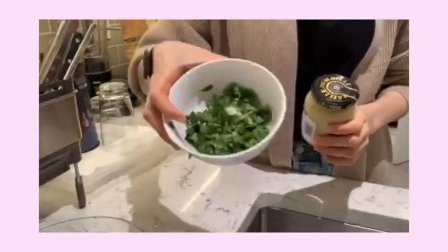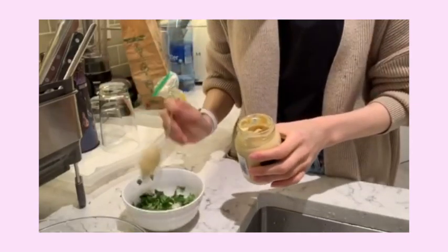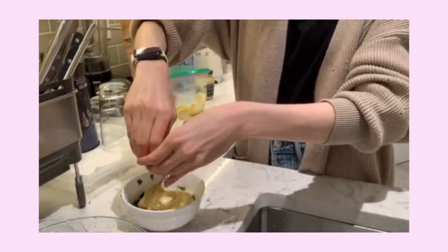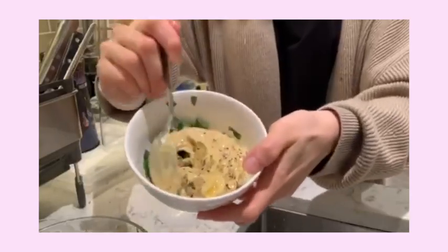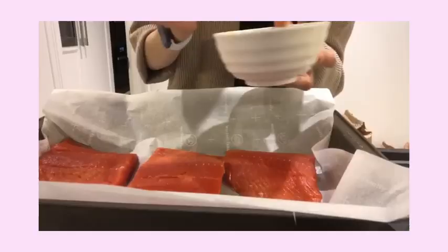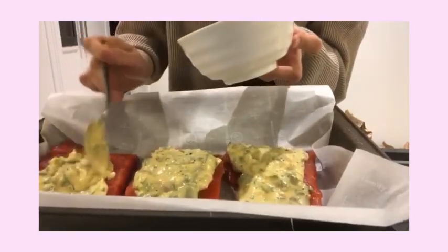And here I just have a parchment paper with salmon, and I'm first making the sauce to put on top of the salmon. It's basically cilantro, garlic, some Dijon mustard, lemon juice, salt and pepper, olive oil, and that's about it. And I just mix everything together and slap it on the salmon pieces.